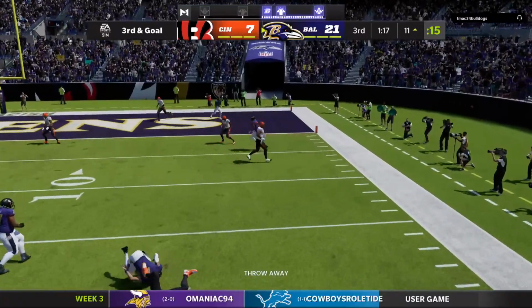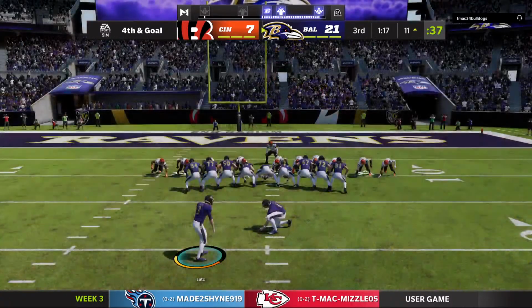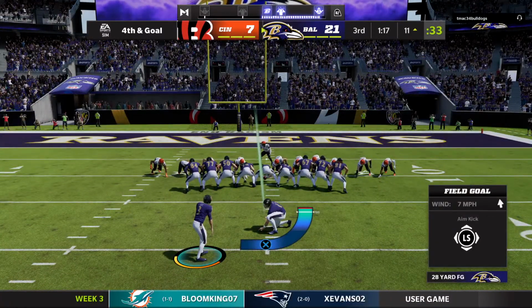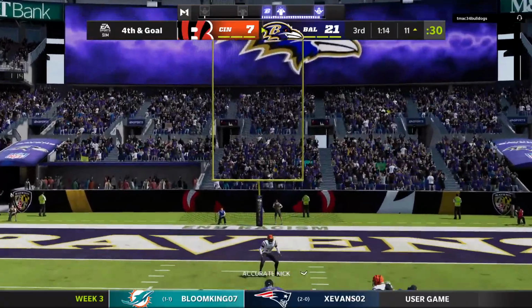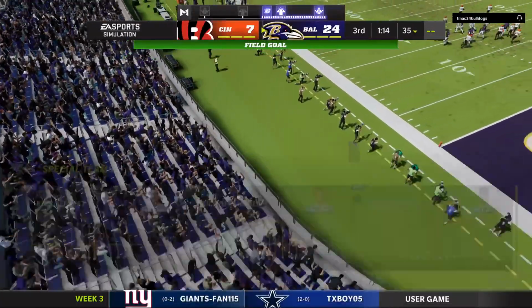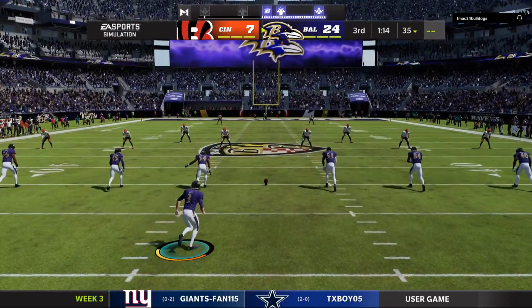Escaping the pressure right. And probably the wise decision there. No one open. He just throws it away. And that keeps the field goal on the table as it's fourth down. And Lutz puts this one through. And they will open things up a bit more. It's 24-7. So the turnover leads to points as they add 3 there.